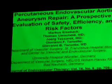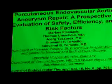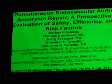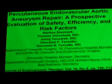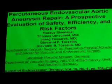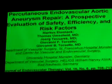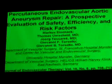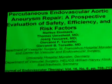Today my topic of discussion is this article from the Journal of Endovascular Therapy: percutaneous endovascular aortic aneurysmal repair, a prospective evaluation of safety, efficiency and risk factors. This is a German article from two institutions, the Department of Vascular Surgery from University Hospital, Münster, Germany, and the second one is from the Department of Vascular Surgery, William Harvey Clinic, Germany.